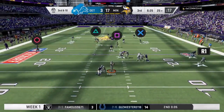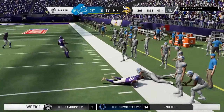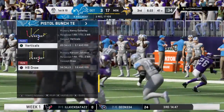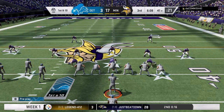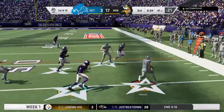Operating from the gun, Hancock. And he'll find Galladay. That's complete. First down, Detroit. 16 yards on the pickup. You can see the time and effort and thought that they put into their passing game because it was evident right there. It looks like a simple pitch and catch, but you and I both know that they have planned for this and worked hard to make it happen.